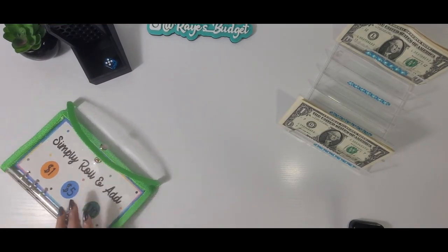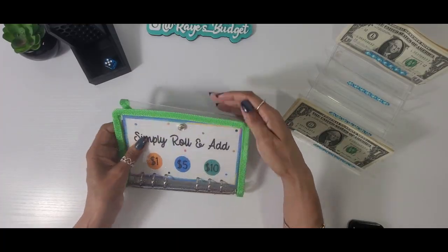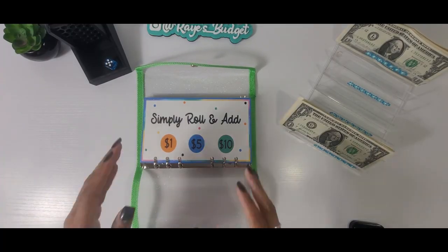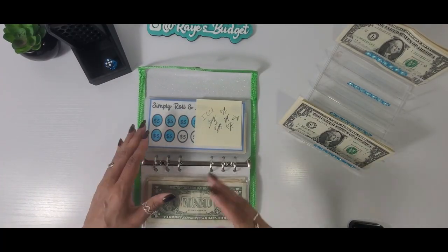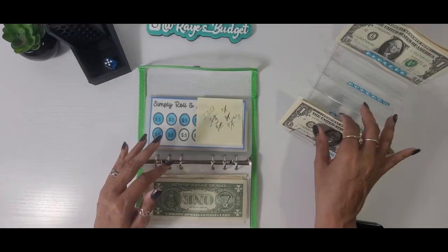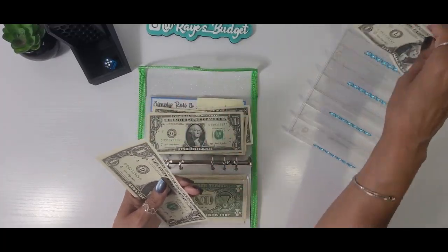So the next savings challenge we are going to do is simply roll and add. And I use my leftover funds that I have from my everyday spending wallet for this challenge. Now, if you were with me last week, as most of you know, I thought I owed $7, but Miss Beth corrected me and said, no, girl, you only owe 4, which is 1, 2, 3, 4. We're going to go ahead and stuff that right now.